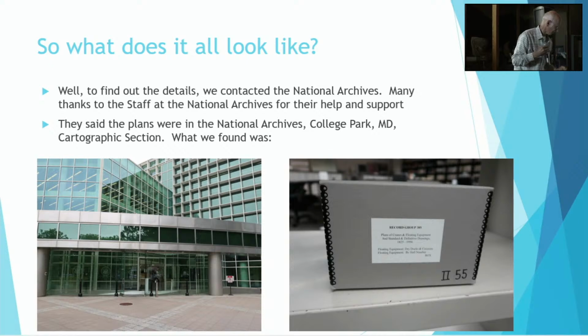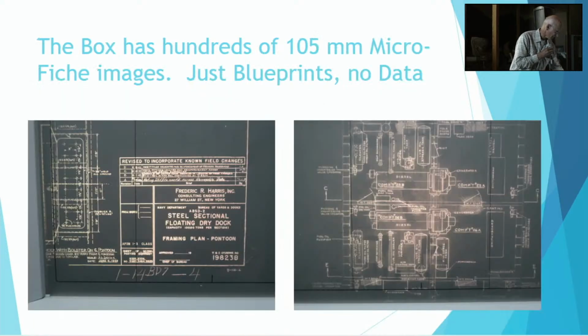Wow. Took a little bit of asking. Are you guys sure you can find that? Sure, I think we can find it. Actually, one person said, no, I have never seen it, and the other person said, I know where it is. Anyway, the box had microfiche blueprints, and sure enough, it all says Frederick R. Harris, Consulting Engineers, New York. Inside those blueprints was everything we need to know about the machinery layout, the size and spacing and the structure of the floating dry dock pontoons, and it got interesting.